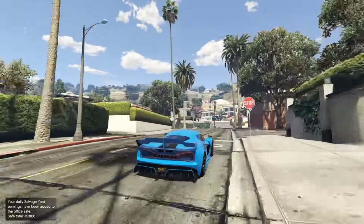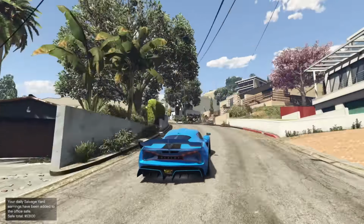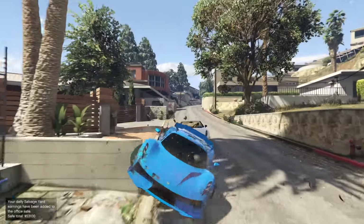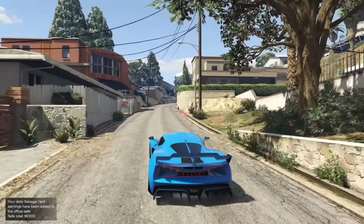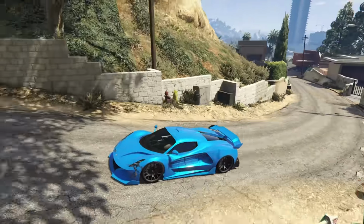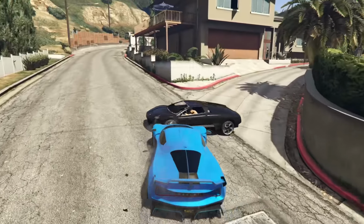Now, you can also purchase it for $2,235,000 to $2,980,000 if you don't have the trade price, but I would definitely recommend getting it for free. And in fact, you actually get paid to get it, but you do have to sit through the DAX missions, which is almost torture, I would say. But the Ocelot Virtue is definitely a very good car.